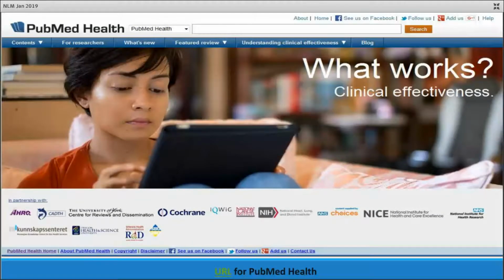PubMed Health, another section of PubMed, provides information on prevention and treatment of diseases and conditions. PubMed Health is a great tool to introduce students to clinical effectiveness research, as it includes easy-to-read summaries and focuses on what works in medical and healthcare. It also provides a nice way to introduce students to health news and how to interpret it.